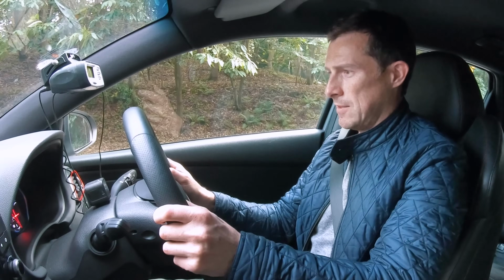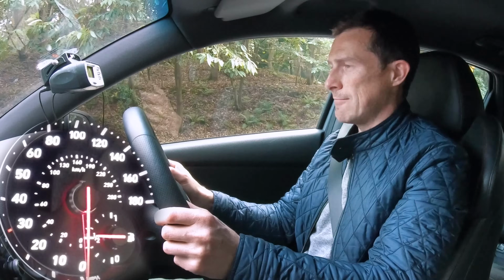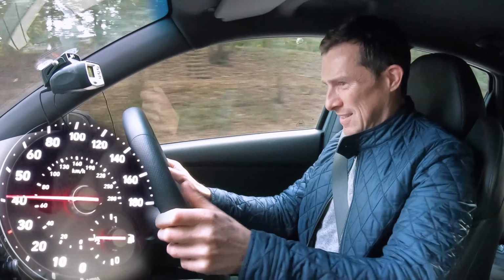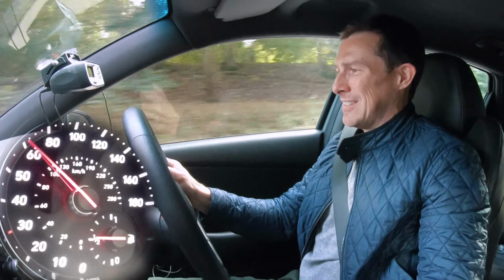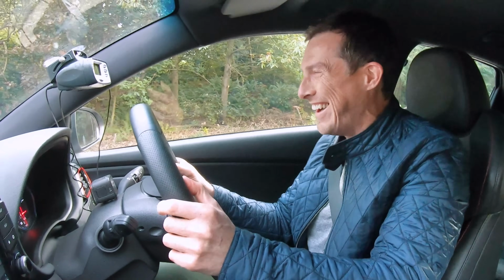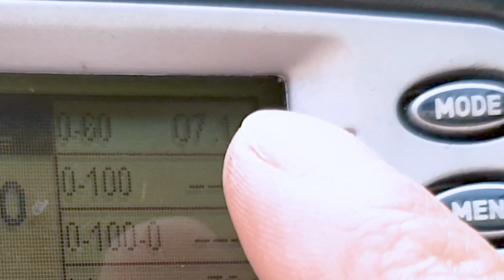Come on. Use the launch control again. No, bogged again. Come on! No, no, no. It is 7.1 seconds again. Right, that's it. That's what it does.